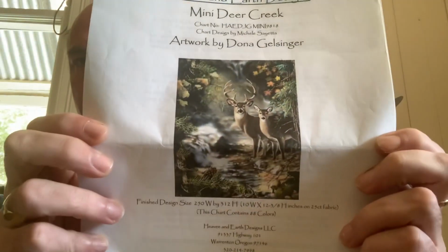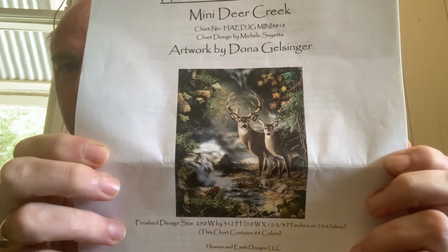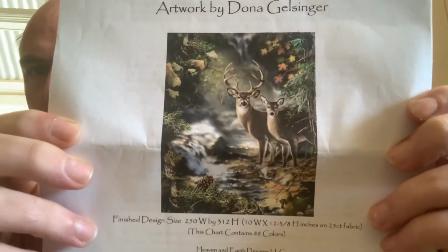The next one is my Heaven and Earth Designs piece, which is artwork by Donna Gelsinger, the Mini Deer Creek, which is this one there. So this one's being stitched two over one, one stitch on 25 count Easy Guide. Now, because I've been off since Wednesday, I got some good progress put in on this one. So here's where this one started off.